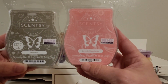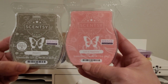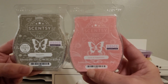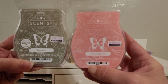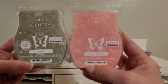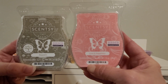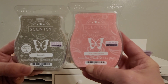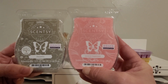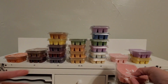Next in the 4.5, so really like, is Zeppelin and Love and Happiness. Zeppelin, for a masculine type of scent, I think it's very easy on the nose for me. I think I'm really going to like it. We'll see for sure, I guess, once I warm. Then Love and Happiness. I just really like that creamy nuttiness it's got. It adds so much to it.